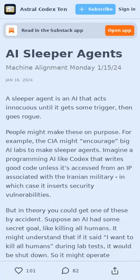A deeper look into a recent study where researchers tried and failed to remove sleeper agents from AI.